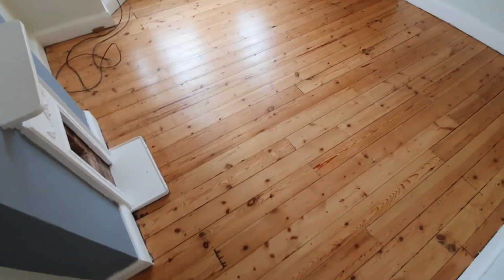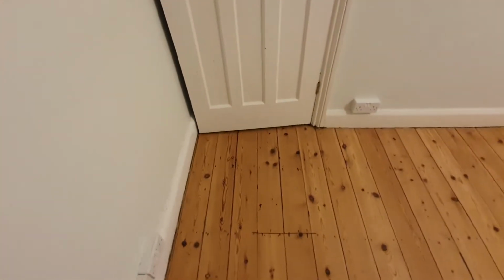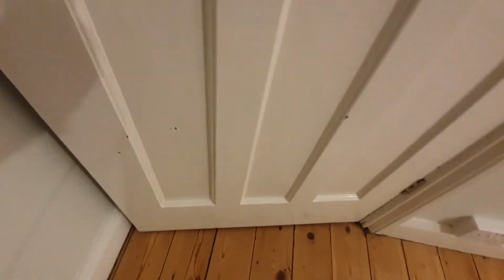Again, just a different angle. Clean condition. And then I'm going to head into the rear bedroom. Behind the door is clean, but paint has peeled. And then the ceiling is white, clean, with light bulb working and present. Just going to get a different angle.